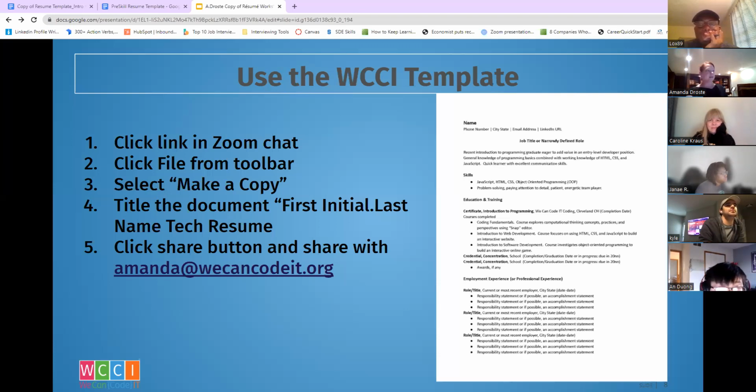So go ahead, click the link. I think this is a protected document, so you'll want to click on File from the toolbar and make a copy of it. I would just recommend doing your first initial, last name, tech resume, and then go ahead and click that share button so you can share it with me. You may have to also adjust it so that I have editor view if you want me to look at it later and throughout the evening, and we'll be able to make adjustments on it in real time. Another pro tip: anytime you apply for a job, I recommend doing your first initial, last name, and then where you are applying, like A. Drosty, Progressive Application 2022. That way you can always find it. Also, you can make sure you're uploading the correct resume to the correct job. That is also very important these days. So does everybody have that document?